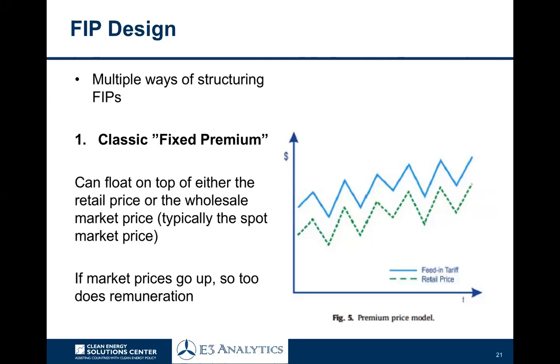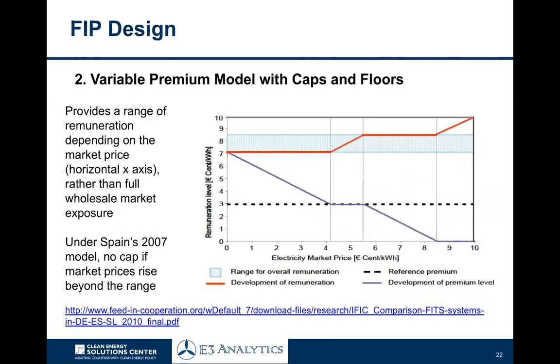The problem with this approach is that it risks overcompensating producers when market prices go up, because the premium is fixed. So even if market prices go up to, say, $250 per megawatt hour, producers will still receive the premium. So in response to some of those concerns, we've seen an evolution to different, more sophisticated feed-in premium designs. This second option is a variable premium that introduces caps and floors. And it takes a minute to wrap your head around this particular approach.